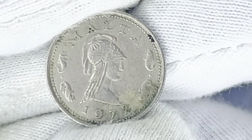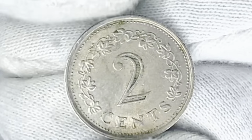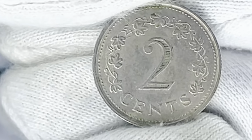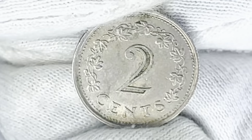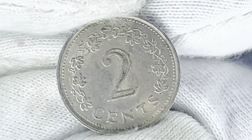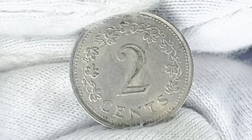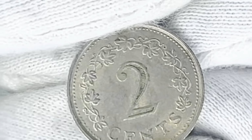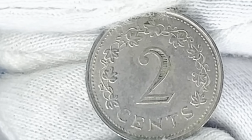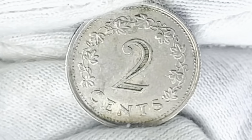Each coin was struck at the Royal Mint in London, a final echo of the old British connection, before Malta would later begin minting its own coins. With a diameter of 21.4 millimeters, a weight of 3.5 grams, and made of bronze, the 1972 Malta 2-cent coin was small but sturdy, designed to last generations. Its warm copper tone gleamed freshly in the 1970s, and even today, those well-preserved pieces carry a reddish sheen that tells a story of care and preservation.